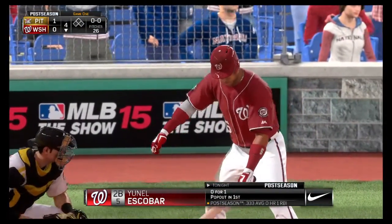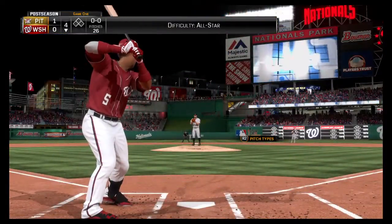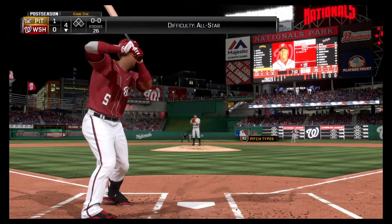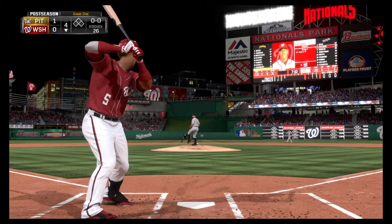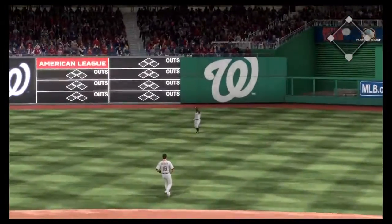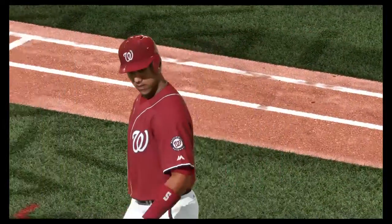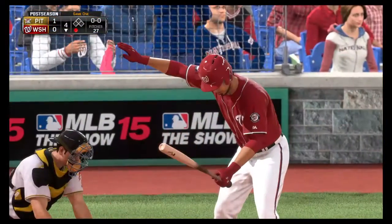Yunel Escobar will lead things off here in the home half of the fourth. Second baseman, Yunel Escobar. First pitch to him. And the inning will begin with a fly ball out to straightaway right. Harrison is there to make the catch, and the home half of the fourth starts with a 1-pitch out.